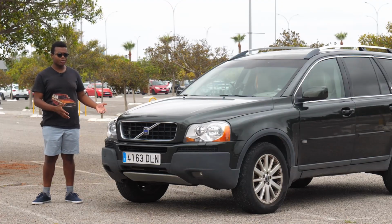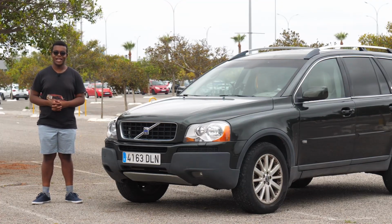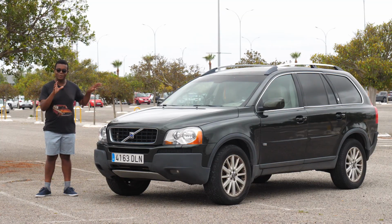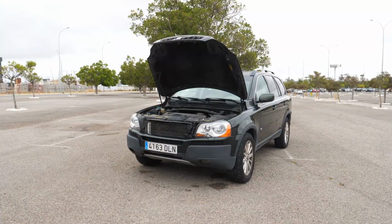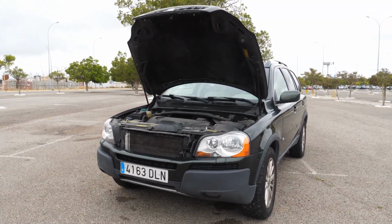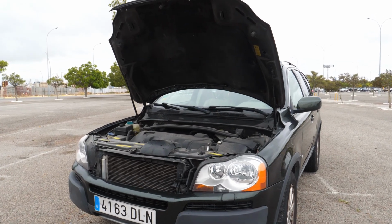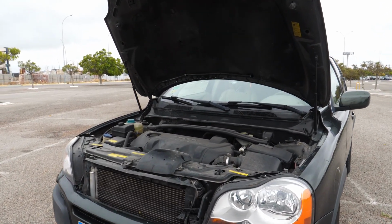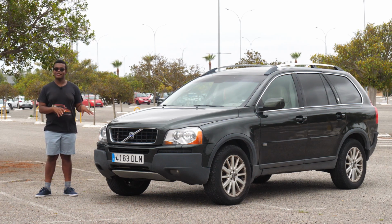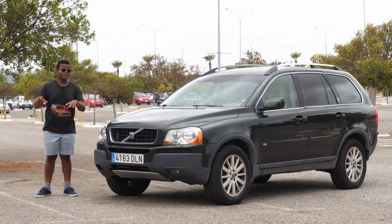Volvo sold these things pretty much everywhere across the planet, no matter where you go, so these things are everywhere, and people everywhere love them. Volvo offered a multitude of engine options varying from some petrol engines and some diesel engines, automatic and manual transmission, front-wheel drive and all-wheel drive. They really have made an XC90 for everyone, everywhere.